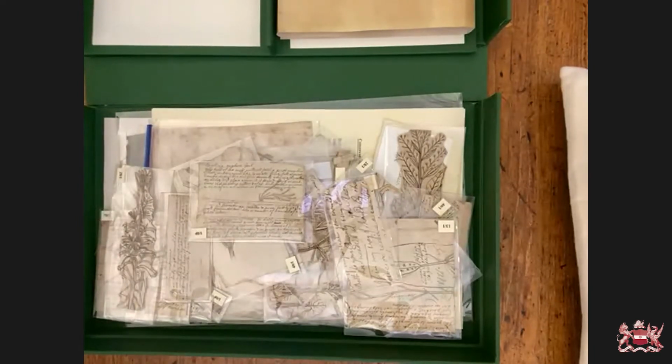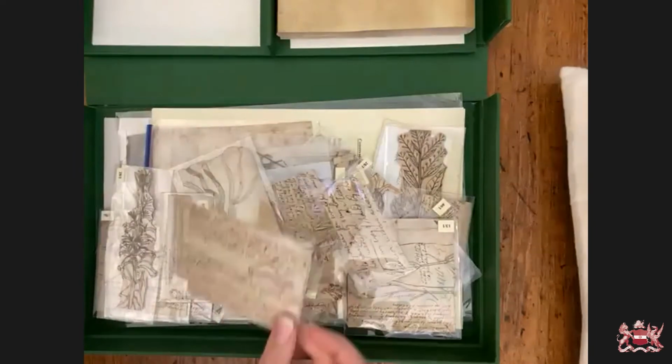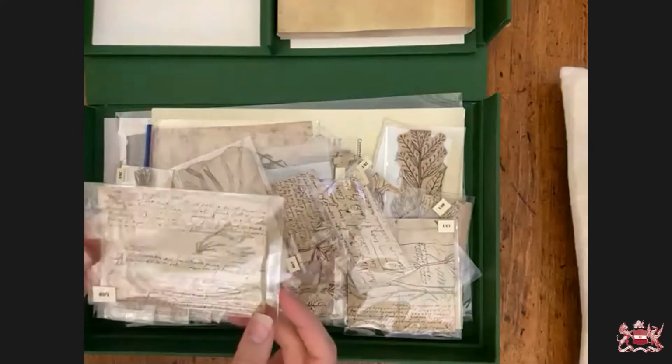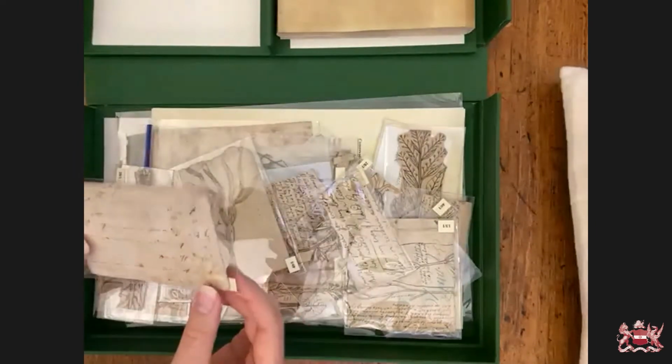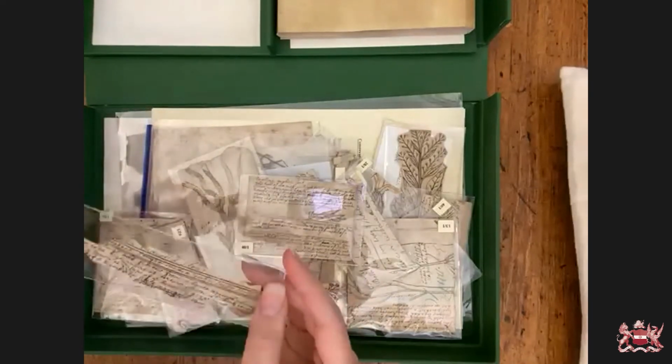However, in this case, if we look at the many fragments in closer detail, many of them seem to be in the exact same format as the volume itself. So hence you have the descriptions and even these specially cut out illustrations.